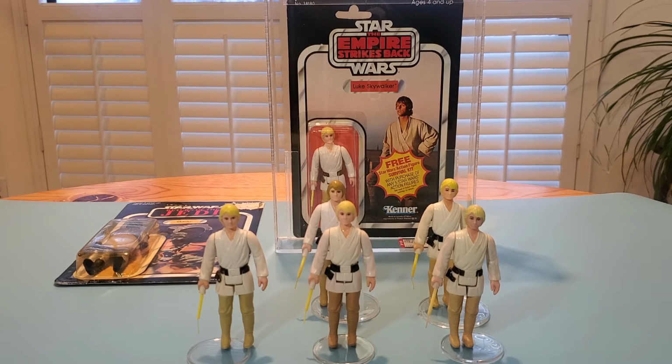And if you have any information that might throw a wrench into what I think I've figured out here, let me know. But the more people that start looking at their Luke Farm Boys on card back and looking at the copyright, it'll only strengthen this theory that I have going. And until I can be disproven, this is the way I'm going to be looking at my Lukes in future videos. I hope this was informative, or if anything else, giving you something to think about.